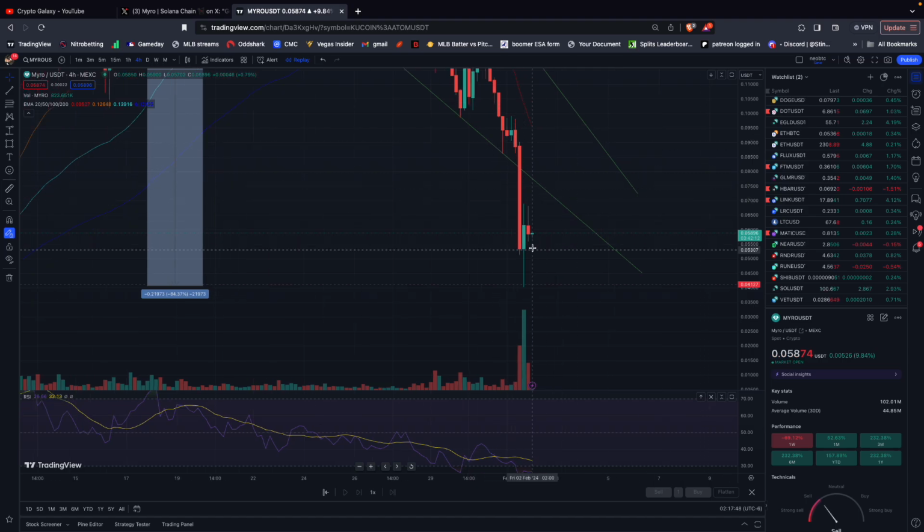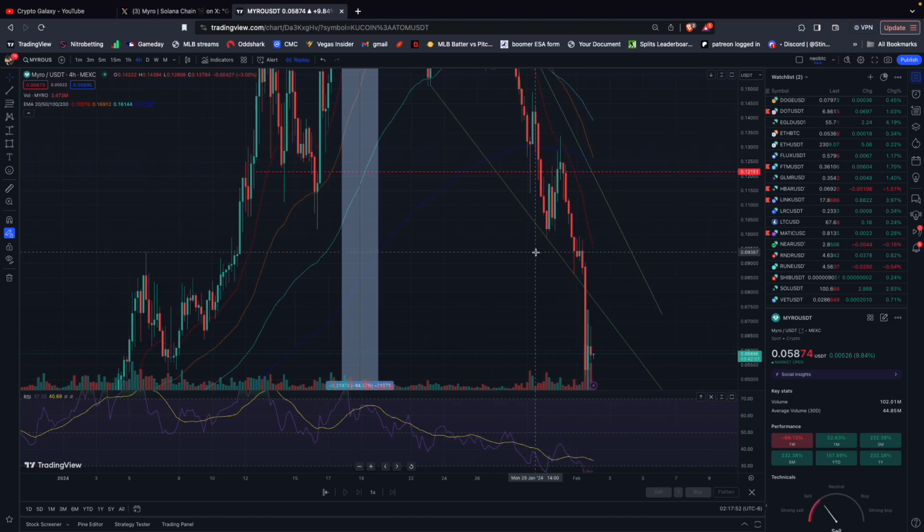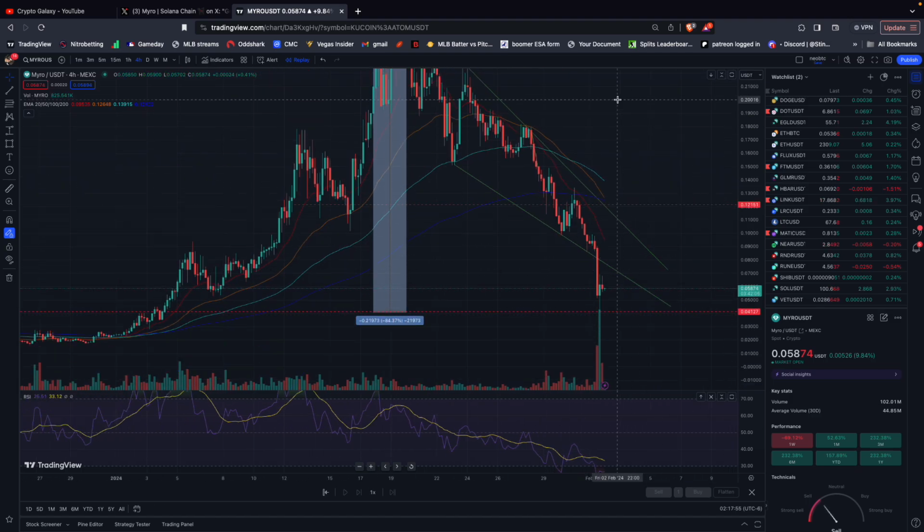I think this bounces back up into this, wow, yeah, it's getting late. Back into this wedge, guys, and eventually, come late 2024 in the bull market after the halving in April, these coins are going to fly, I think, and I do think MYRO is going to be one of them. We'll see. Time will tell.